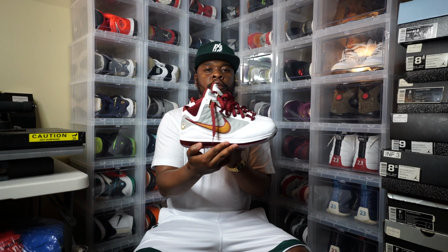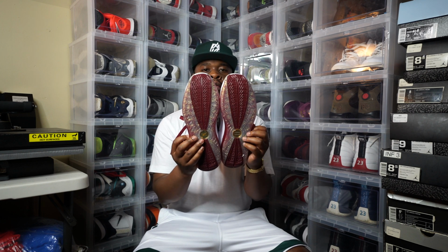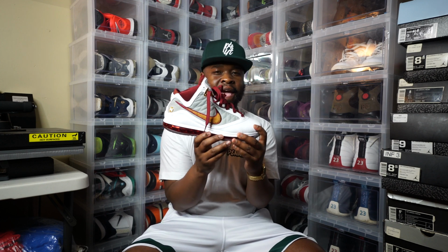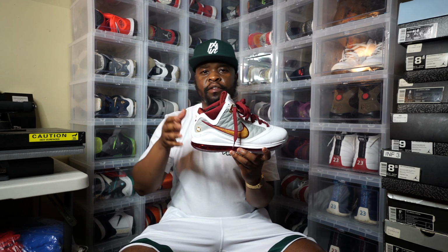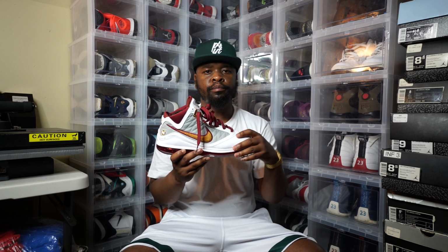Here you guys go. LeBron 7 MVP. Let's get straight into the shoe. As you guys see, this MVP LeBron 7 that Nike decided to send to retail has a full airbag. The one that came out in 2009 did not have a full airbag. It was actually the LeBron 7 PS. The PS stands for postseason.